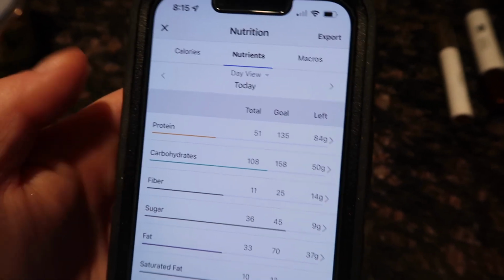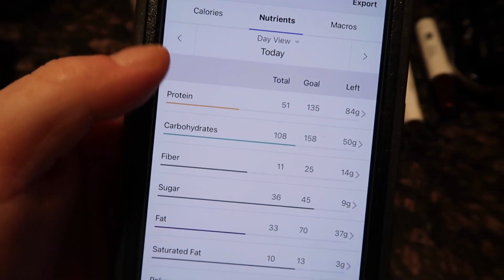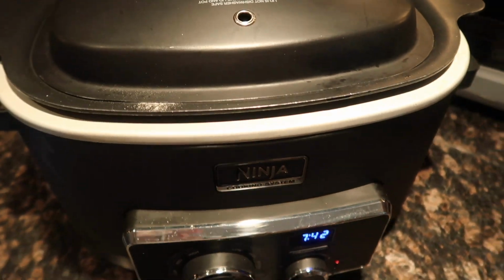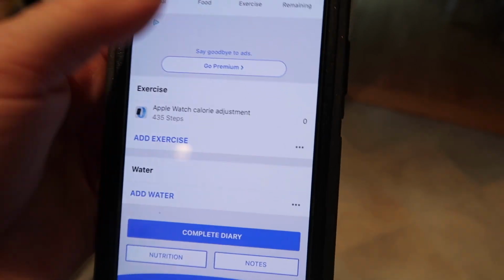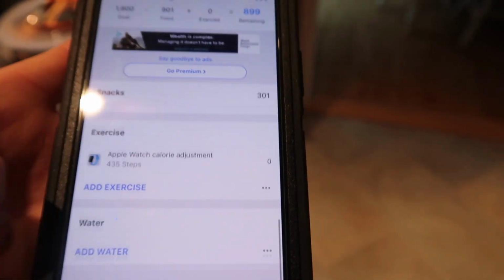I'm honestly cleaning some stuff out of the fridge. But I'll have to work on that because we are actually having pasta and meatballs. Maybe I'll just do meatballs and sauce and I don't know, we'll see. I'm trying to get 135 grams of protein every day. So not the best, but again, I'm also trying to clean out my fridge and stuff like that. So I still have a lot of calories to work with.